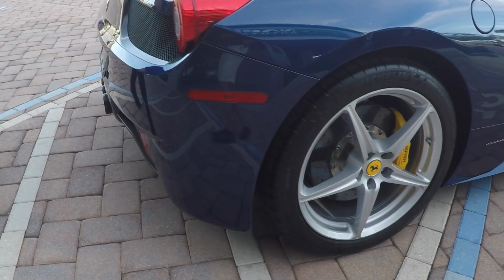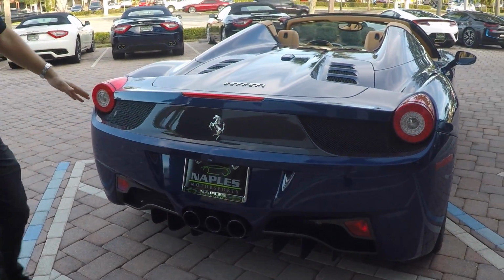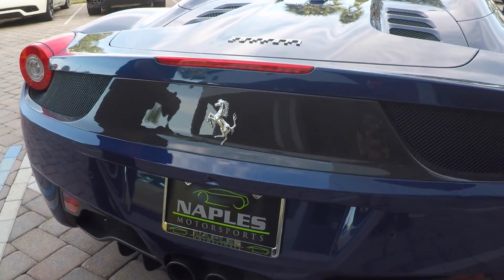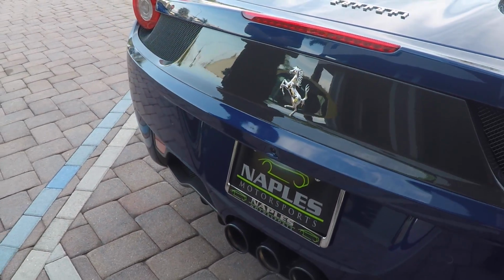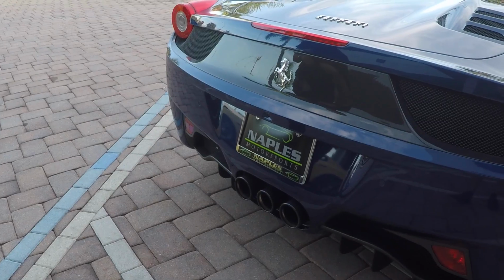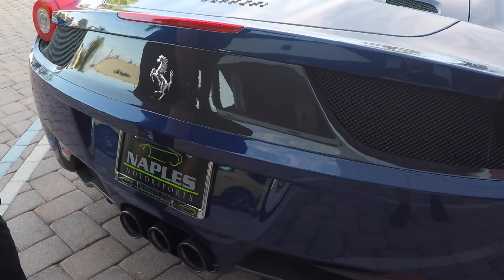As we come around to the back of the car here, we do have several options on the back end of the car. My favorite option being this carbon fiber rear segment. That's a very rare option to see on the 458. It was an expensive option, but it's one of my personal favorites because you can actually see the contrast between the carbon fiber and the blue paint.